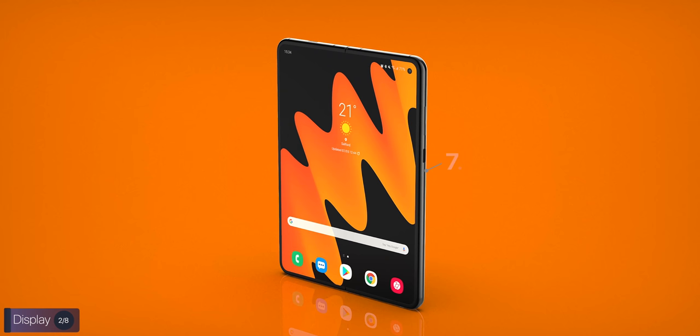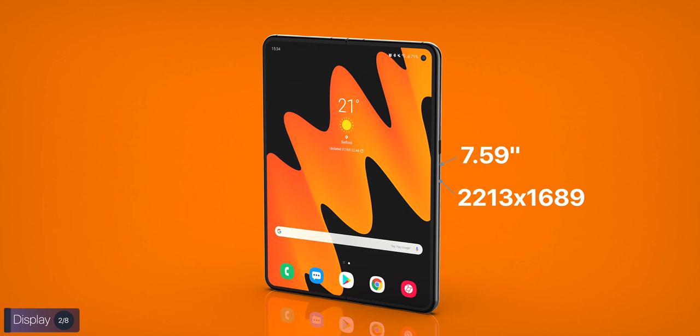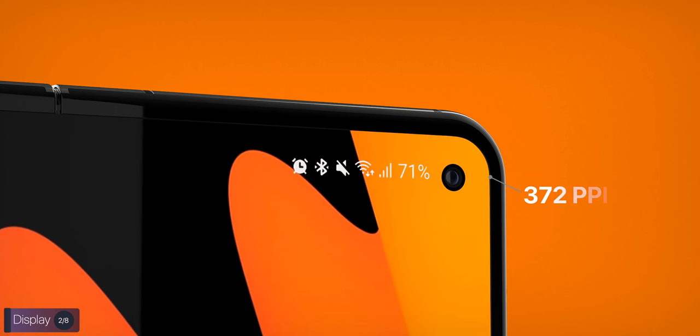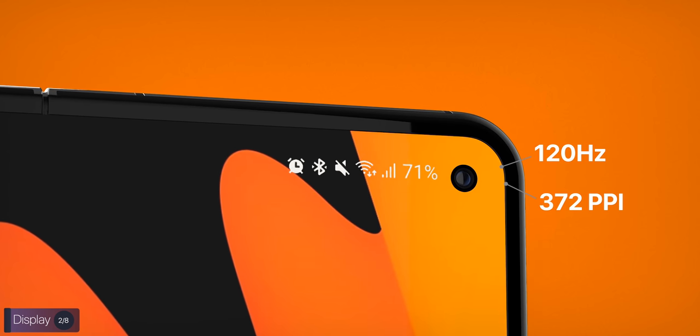Right, now let's get into some juicy display specifics. A 7.59-inch panel on the inside with a 2213 by 1699 resolution, again, according to Ross Young, a well-known display analyst. The PPI would be 372, and the refresh rate would be 120Hz.